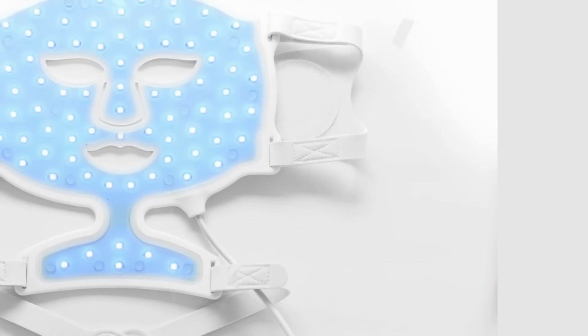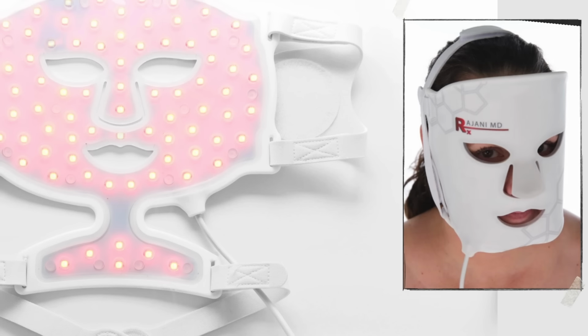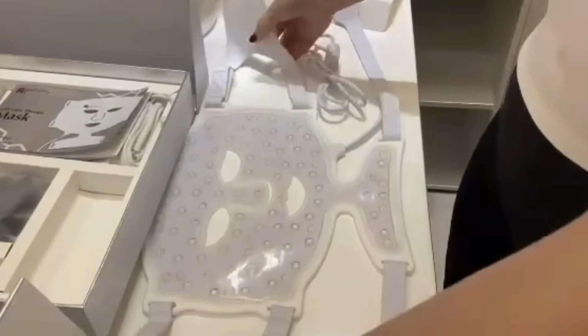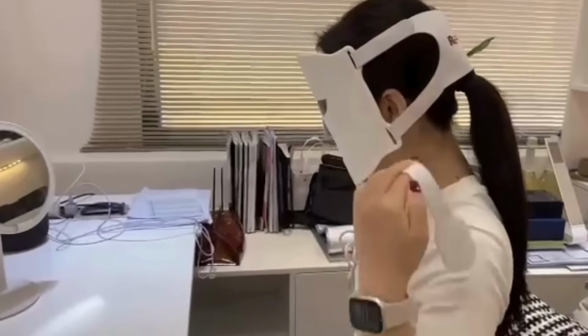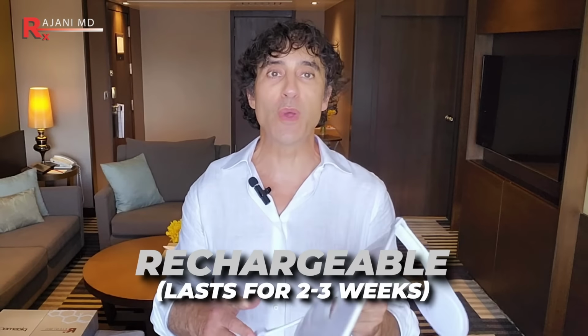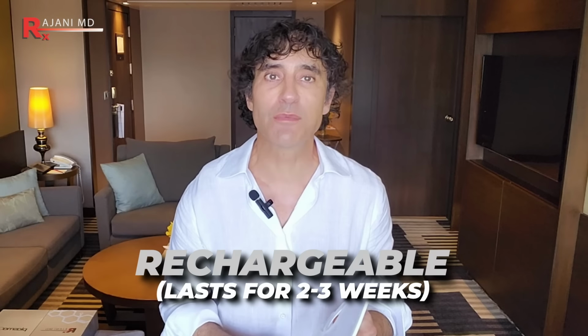I did not want to use a rigid mask because the intensity of the bulbs are lowest exactly where you want them the highest. So the strap mechanism is designed for a perfect fit every time. Now you'll notice there is a cord here, but it's rechargeable and it will last you for 2 to 3 weeks if you're using it 3 or 4 times a week.